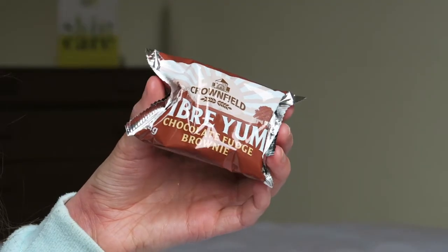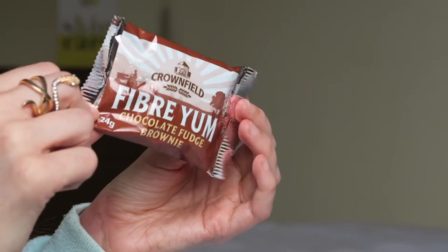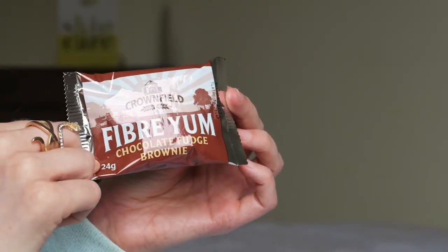Then we have some foodie bits and bobs. So in the evenings, I've loved having a cheeky fiber yum brownie. This is actually from Lidl, Lidl's own version of basically a ripoff of the Fiber One brownies. However, I prefer these, and also they're cheaper, so go to Lidl and get them.